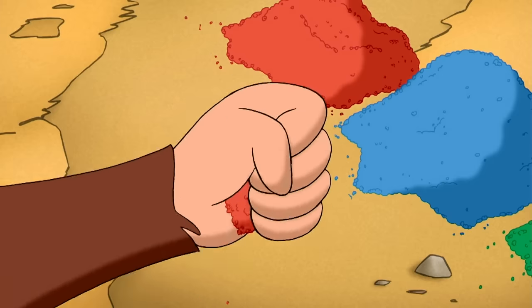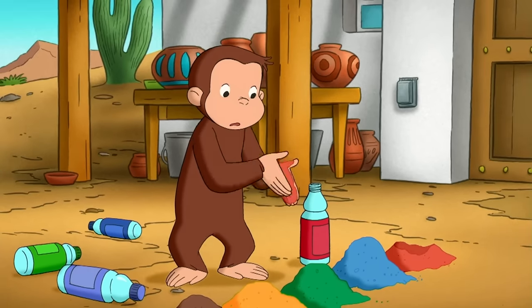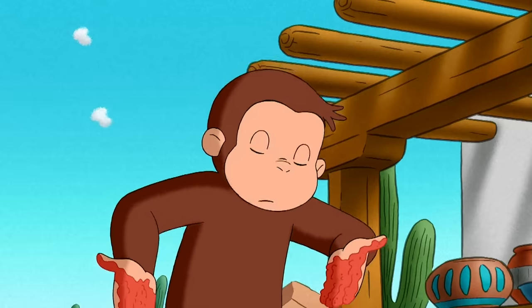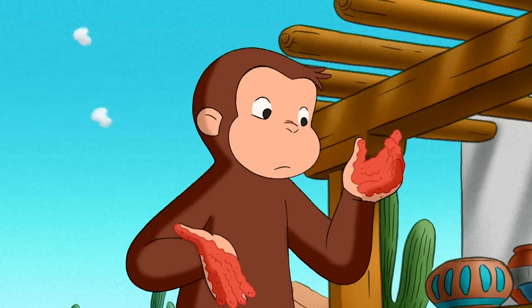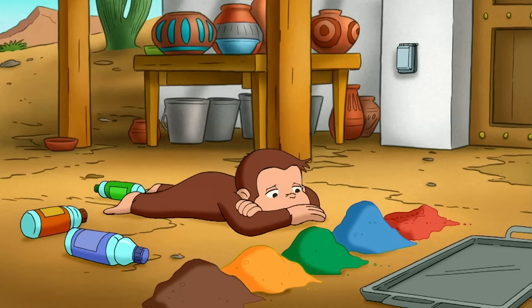Only his sand didn't slip. It stuck. Maybe it needed to dry. Watching paint dry was about as much fun as, well, watching paint dry.